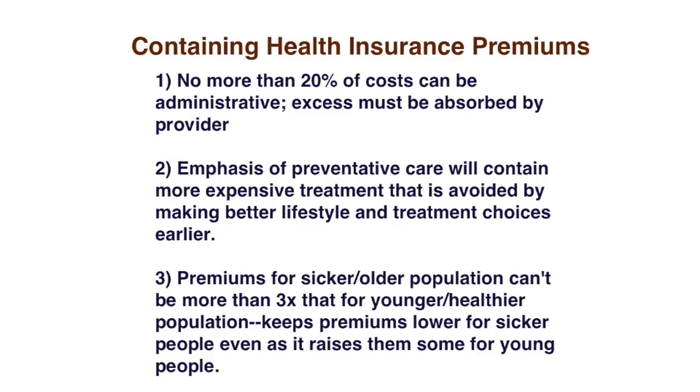So the idea being that because we're not going to have more sick people, that overall population would, over time, get smaller, that it will bring down the costs, or at least keep them better contained.